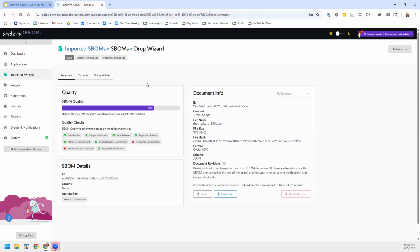The next thing we look at is, does it have content? And is the content complete? Are there artifacts documented? Does it have relationships between parts? Does it have an author? In this case, there is no author documented. Does it have a supplier? Does it have a timestamp? So we're looking at all the NTIA minimum elements to ensure that we have the highest quality possible to be able to do the downstream work.